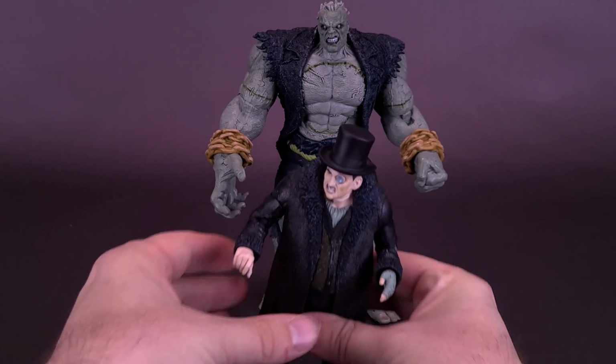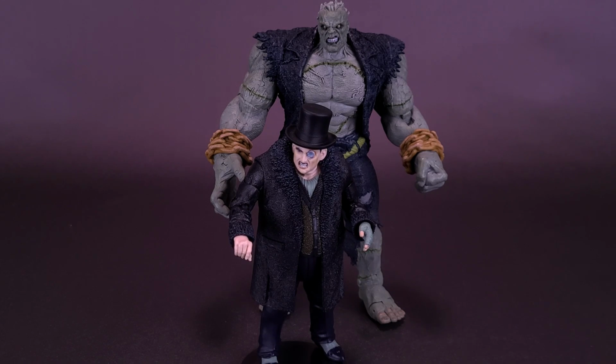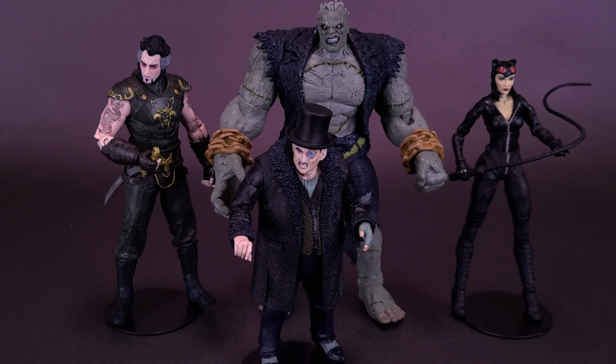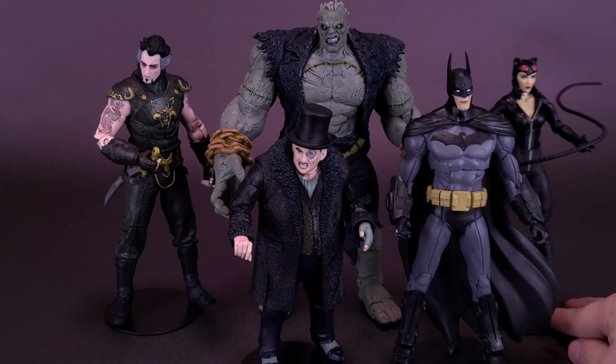Once again, we can bring in the other figures we had a look at, minus maybe the other ones we did bring in. Here's, again, Penguin. Here's what he looks like, again, next to Ra's al Ghul, Catwoman, and, of course, the figure we all started with, Batman.